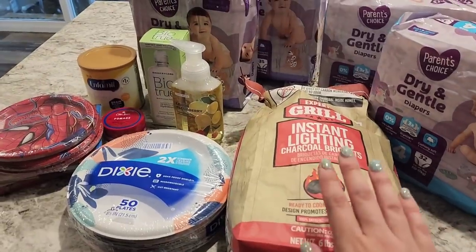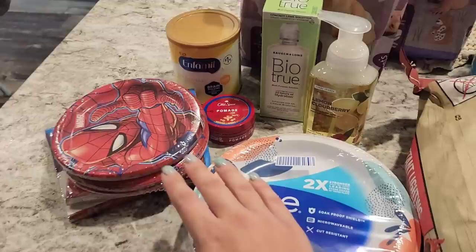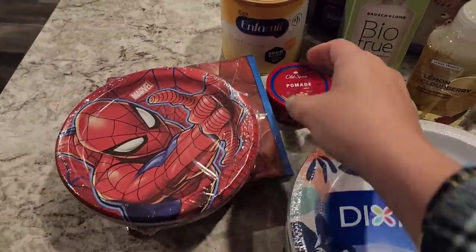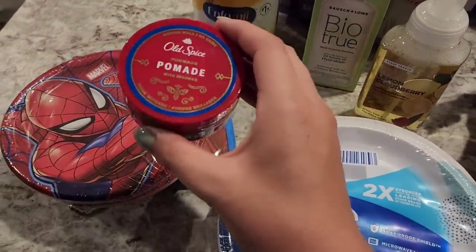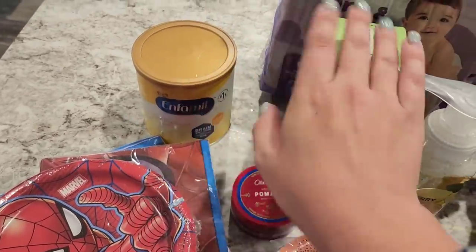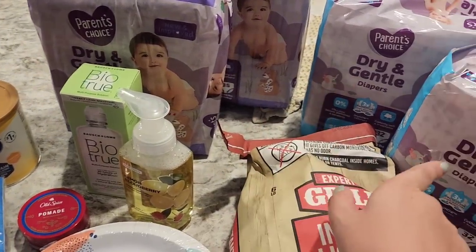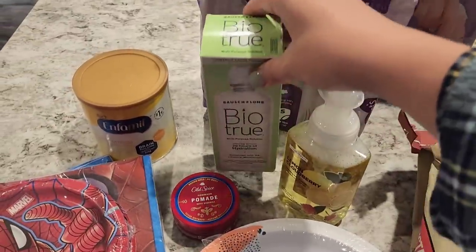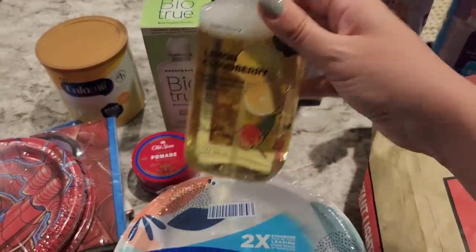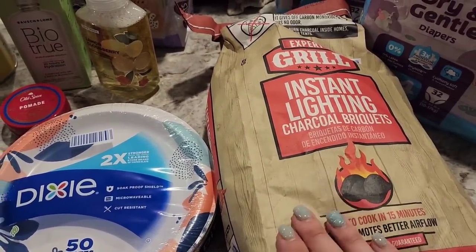I'm gonna go ahead and start with the non-food things that are over here on the bar. So we got some stuff for Wyatt's birthday, some cake plates and some napkins. Justin needed some more hair pomade, so we got that. A can of formula. We're not out yet, but I wanted to just have it on backup. And then diapers. I actually got two packs for Wyatt. These are Wyatt's. Two for Wyatt, two for Fletcher. We needed some more contact solution. Some soap for the kitchen to put by the kitchen sink. Paper plates, and we needed some more charcoal for when we do our grilling.